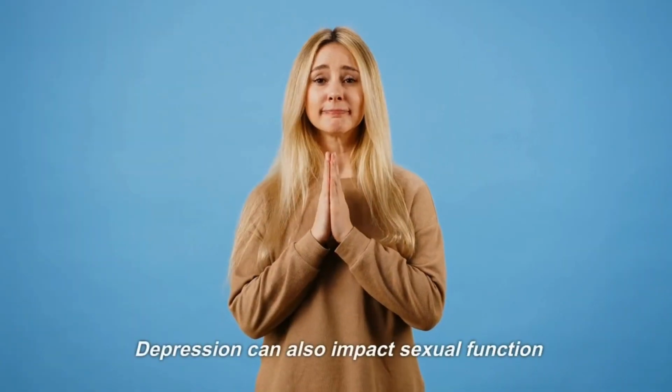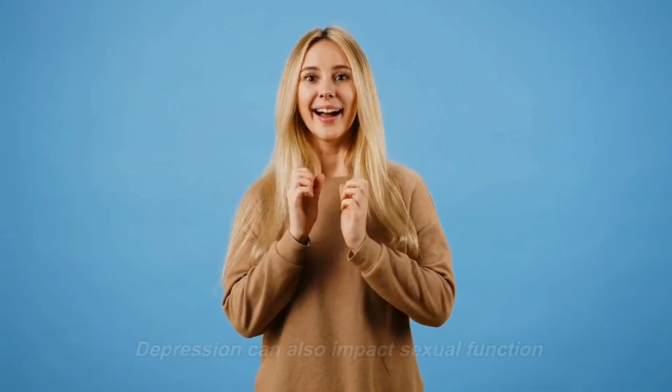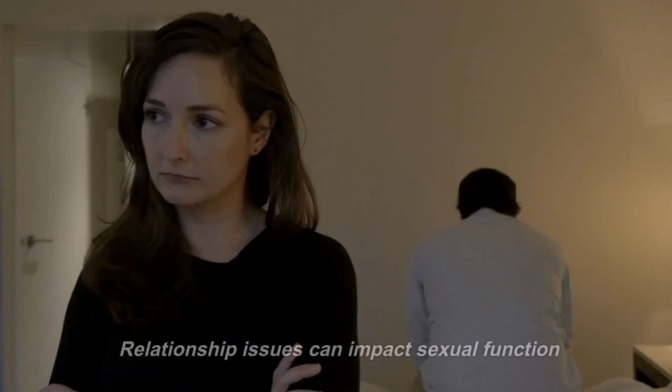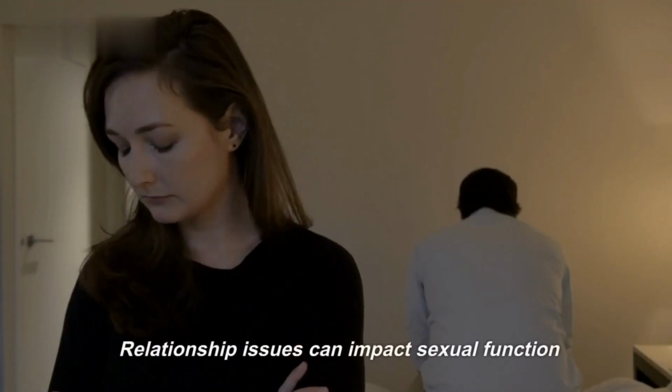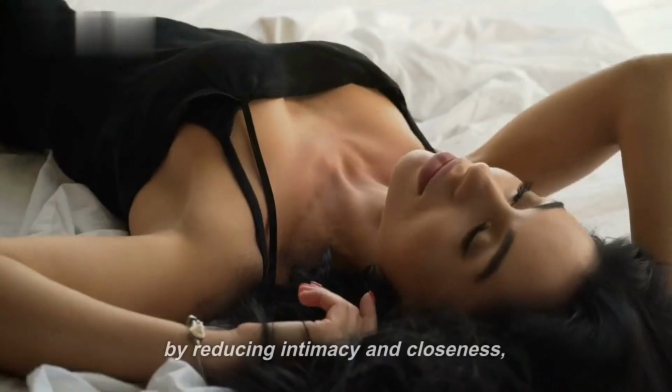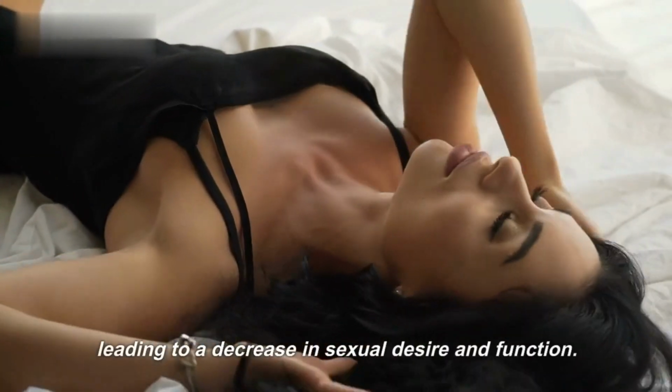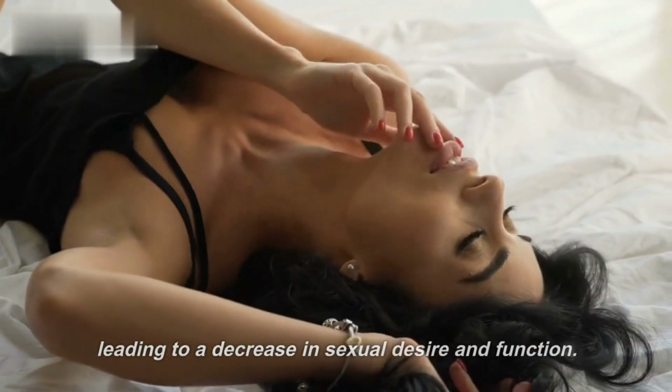Depression can also impact sexual function by reducing libido and feelings of pleasure. Relationship issues can impact sexual function by reducing intimacy and closeness, leading to a decrease in sexual desire and function.